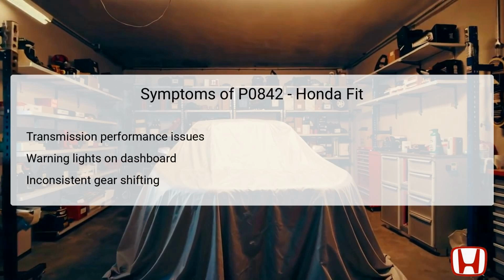When DTC P0842 is triggered, drivers may experience several noticeable symptoms. These include poor transmission performance, where the vehicle may struggle to shift gears smoothly, or may feel as though it is slipping. Additionally, warning lights, such as the check engine light, may illuminate on the dashboard to alert the driver of the detected issue. Inconsistent gear shifting can also occur, which might lead to a rough driving experience. Recognizing these symptoms early on helps in timely diagnosis, potentially avoiding further complications down the line.